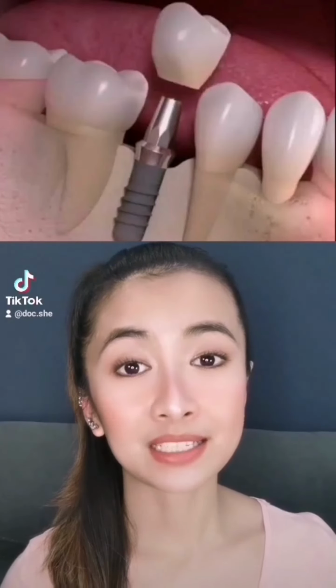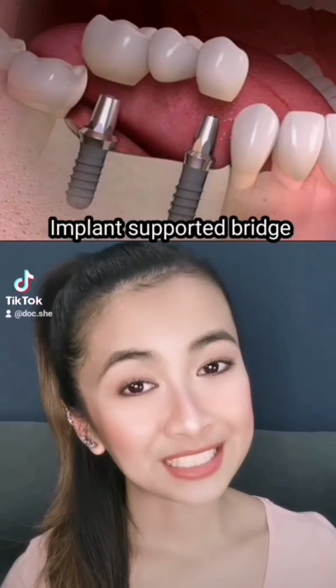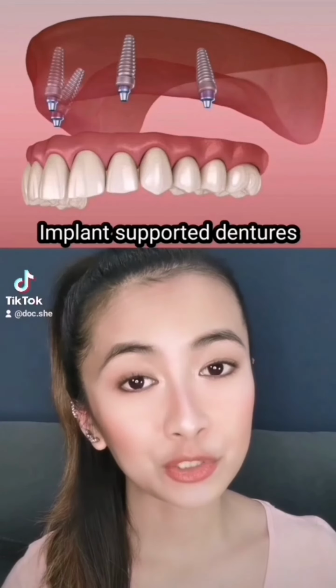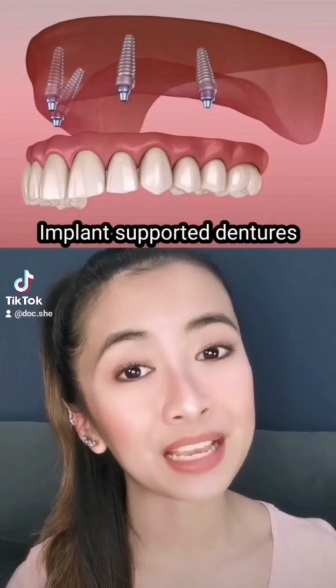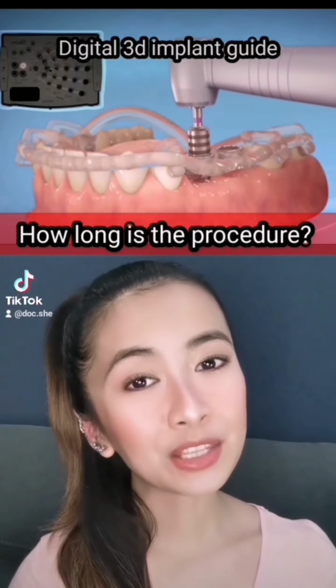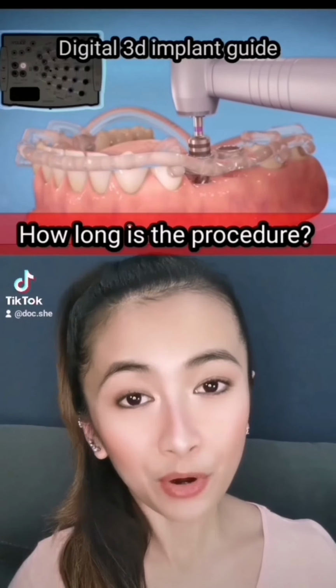Dental implants can replace a single tooth, multiple teeth called implant-supported bridge, and implant-supported dentures to hold a removable denture and replace all teeth. With the advent of digital 3D implant guide, we can do it faster and more accurate now, mas madali pa kaysa magbunot.